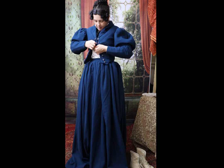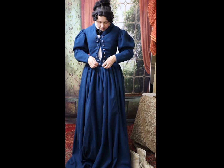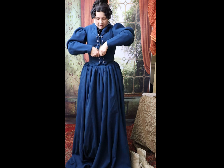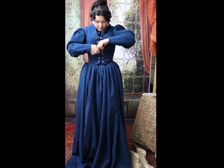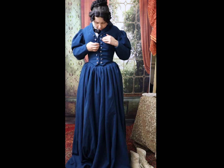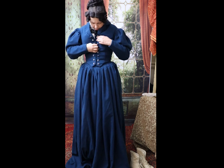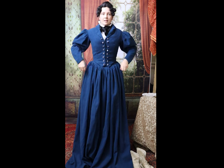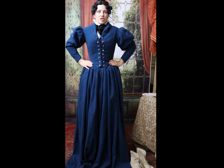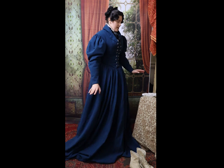The buttons here adjust the decoration. I'm using hooks and eyes to close it. Or rather, hooks and bars. I can't see, my boobs are in the way. Looks better with sleeve supports, but I might change. Let's see. Little peplum. Lots of wool, but it looks very nice on the horse.